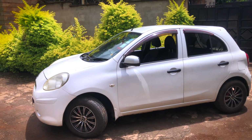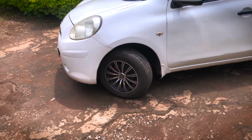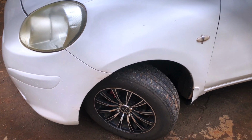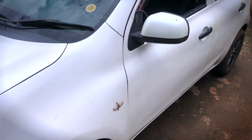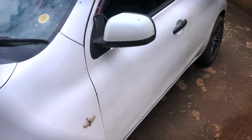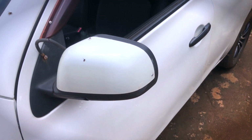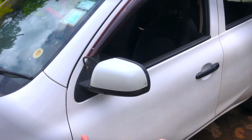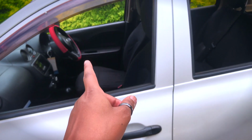Now the other thing that you'll note, it has very good alloy wheels which look splendid kabisa. The other thing that is on the body panels is this indicator. In later models from 2016, sasa past the 4th generation, the 5th, you'll find indicators on the side mirrors. These are power mirrors, so you can close them from the driver's side right there.